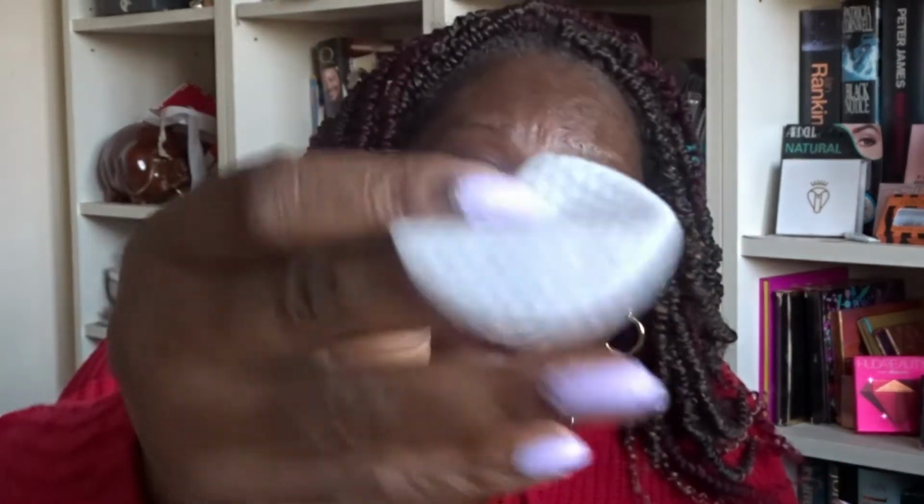Take one of these pads out and just clean my face. They're actually quite thin, so I didn't show you. They're quite thin pads, so you can see that. And they're just coated in the cleansing product. And one is enough to do your whole face, even a face as big as mine.